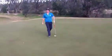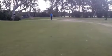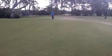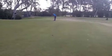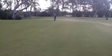Let's go and see how he went with the other ball. Here we have Adam with the pitch shot with my old wedge. He's hit it probably only just inside his second shot with his clubs. So we'll see how he goes with the old blade putter. Downhill. He'll probably knock it in. He hasn't hit a bad putt.